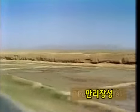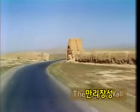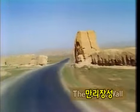China's famous Great Wall was originally built as a defense against the Huns, and as the power of the Huns grew, so the wall was extended westwards.